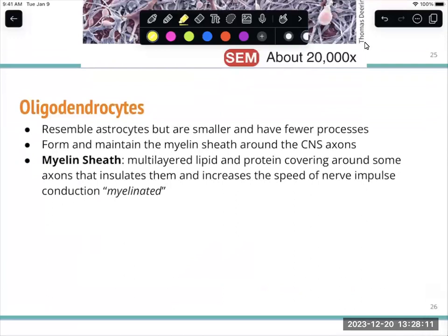Next cell, the oligodendrocyte. An oligodendrocyte is only found in the central nervous system, and they wrap around the axons. As they wrap around these axons, it is called a myelin sheath. That is what they are creating here. This myelin sheath helps to insulate these axons, and by insulating these axons, it increases the speed at which nerve impulses send this information.